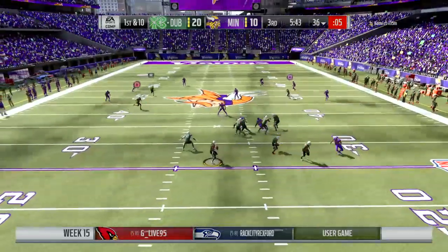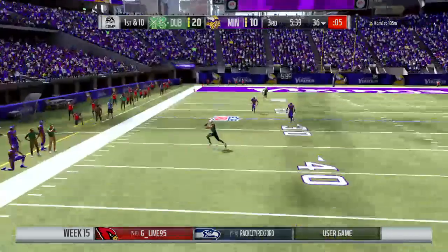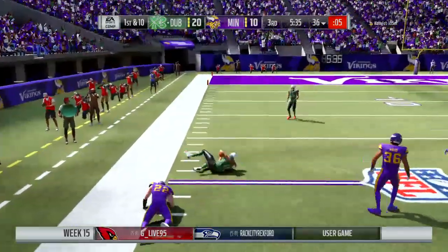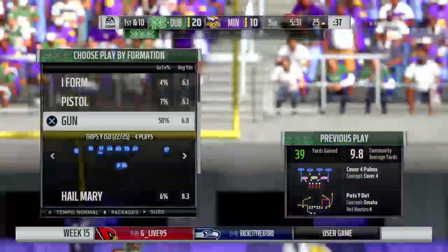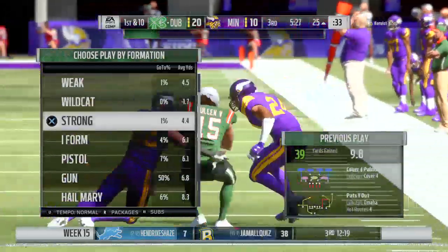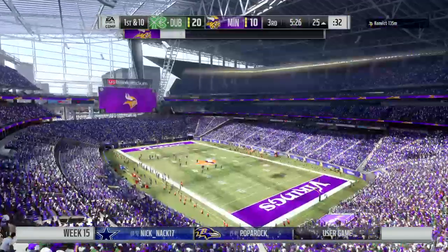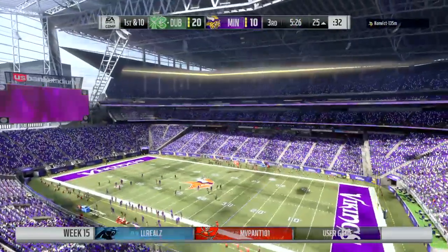On 1st and 10, Watson. Looking left side, and he's got a man. It's Fuller. And they're able to work this to the 25 before it's all said and done. A gain of 39 that time. Well, partner, I'm not sure how this drive's going to end, but how about the way they flip field position there? A nice attacking play that picked up a heck of a chunk of yardage.